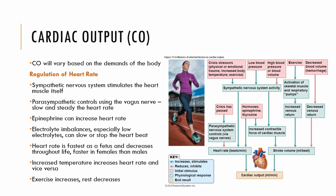We even have drugs that can affect the heart rate, like epinephrine. We can inject you with epinephrine and increase your heart rate. We can also affect our heart rate because of an imbalance in electrolytes. So if you are dehydrated or you're not getting enough electrolytes in your diet and you're an athlete, this can affect your heart drastically. And then temperature is also going to change your heart rate. If the temperature increases, you're actually going to have a faster heart rate.